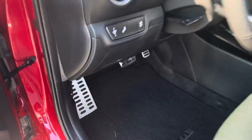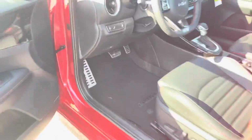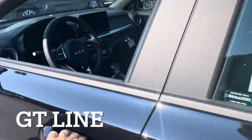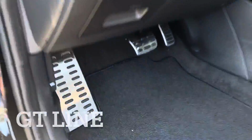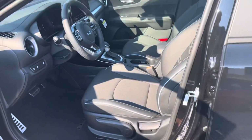You're gonna see the dead pedal, billet aluminum, as well as billet aluminum pedals on the GT. And then we mirror that when we come over to the GT Line. You're gonna see the same billet pedals, as well as the same billet dead pedal right here to rest your foot. Again, no leather versus the leather.